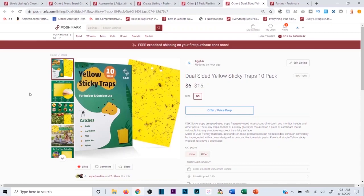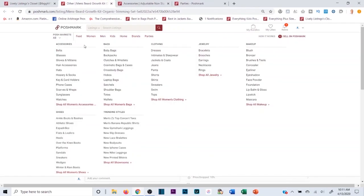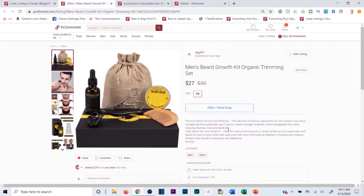It might not be right away, but it will help you sell more and it will help you make more money. Now, tip number four is something that you can also implement super easy, and it's make offers to likers.